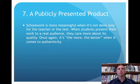The last one, the public presented product. This is what the Buck Institute says is the most important. Now, when I think of publicly presented PBLs in my classroom, it doesn't mean I've got to go get somebody from the community every time. Now, if I did, that would be wonderful.